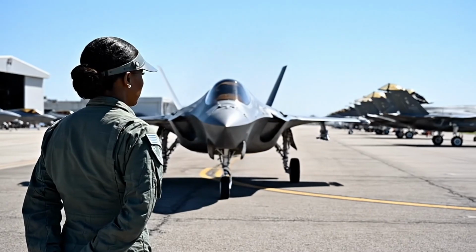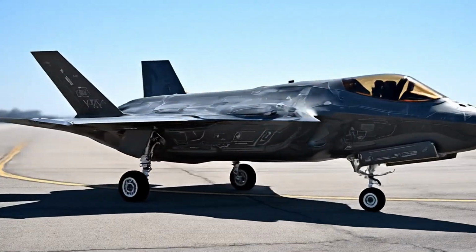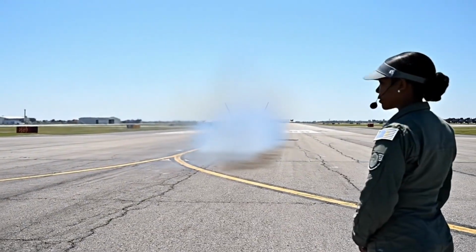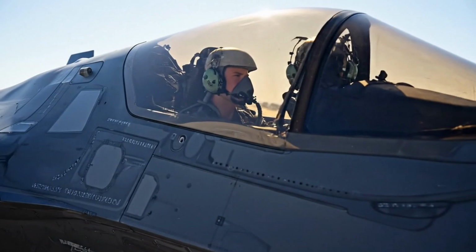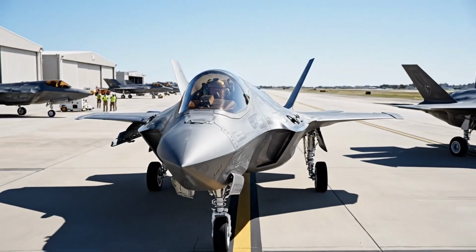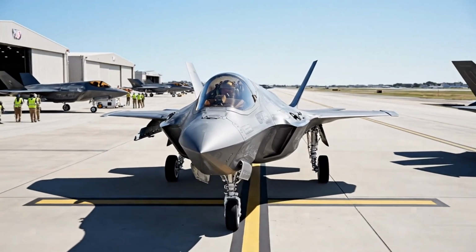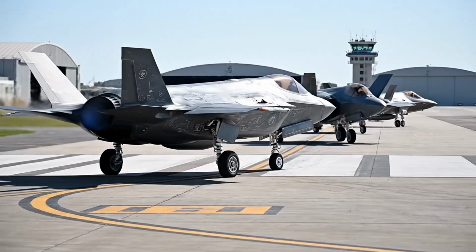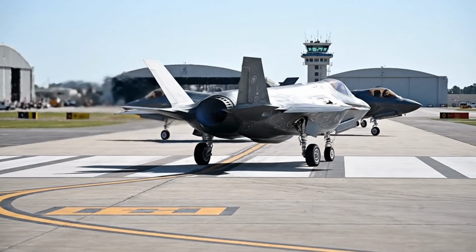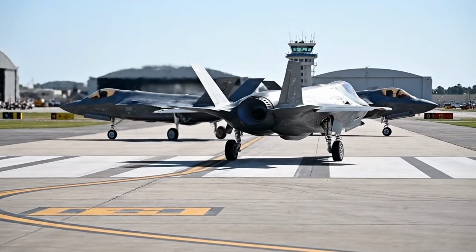The third aircraft in the sequence begins its departure, taxiing away from the line. This is a minimum interval takeoff. We maintain extremely tight spacing, launching seconds apart to maximize sortie generation capacity. The F-35As are now entering the departure queue. Notice the smooth transition as each aircraft sequentially moves into position.